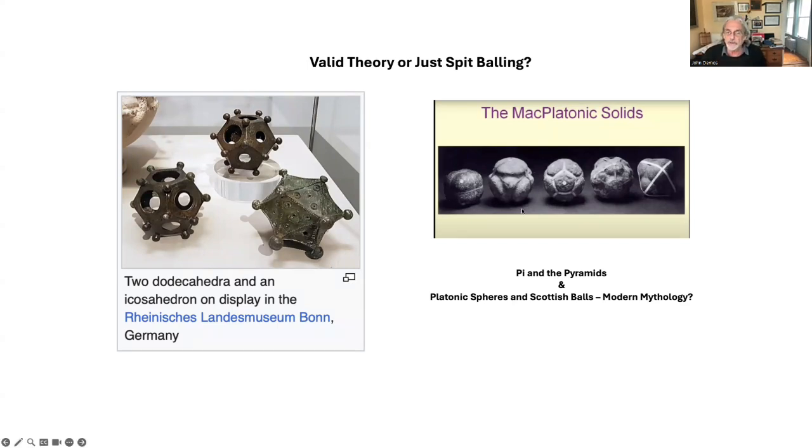Right. But in the crazy realm of the Scottish spheres, some of the folks have noticed that on some of the Scottish carved stone balls, there's a square, and they can see sort of the classic platonic solids there. And this would be the icosahedron, I believe, or one of these. And so some people are thinking, oh, perhaps the Scots were so smart that they knew about these platonic solids before Plato. And I don't think that's the case.